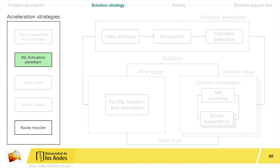First, a route generator activation paradigm guides our main optimization procedure. In each iteration of the main procedure, the route generators are called within each of the scenarios several times. In sum, this would take the greatest portion of the total execution time. We found that it is not necessary to create new routes in every iteration of the main procedure, so we only generate routes when it is actually worth it.